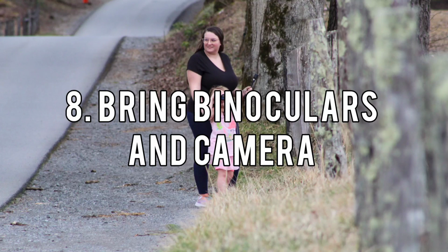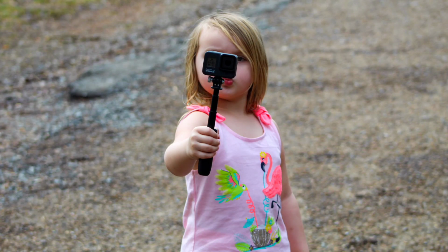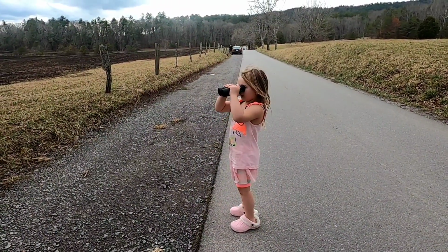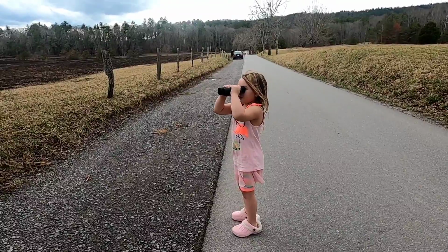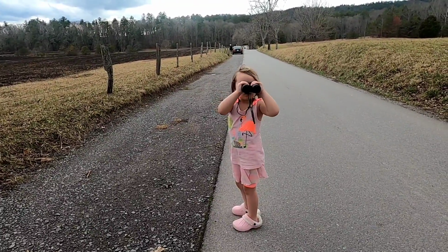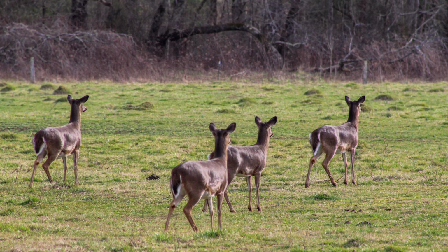Tip number 8, pack binoculars. Pack a camera or cameras. Sometimes the wildlife is back off in the fields and in the woods, so sometimes you need binoculars to be able to see them better. Tip number 9, watch for wildlife. Plenty of wildlife to be seen in Cades Cove.